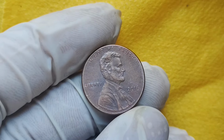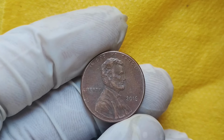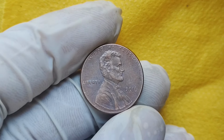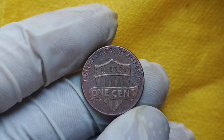Ever thought that the humble penny jingling in your pocket could be worth a fortune? Well, today we're diving deep into the world of the 2016 no-mint mark Abraham Lincoln penny. Could this little copper-colored coin really fetch a whopping $1.9 million? Let's find out.